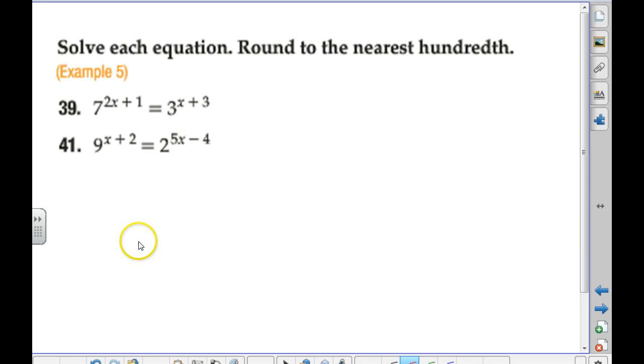These two are just the ones where you take the log of both sides and you deal with the ugly decimals the whole way through. Do you know what I'm talking about? That's why it says round to the nearest hundredth. I did at least 3 places through the problem, and at the end I rounded to 2, but you should be fine either way. We said 2 to the log of the 7.